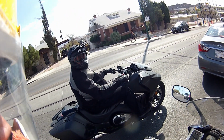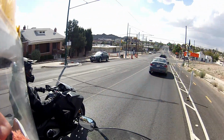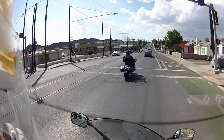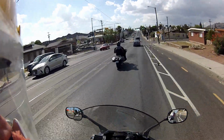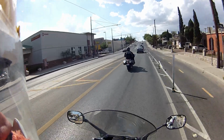What kind of off-road bike do you have? Off-road? It's a Honda CRF 230. I don't know how much of that he heard with my visor closed. I think he's not wearing earplugs, so he can probably hear a lot better than I can.